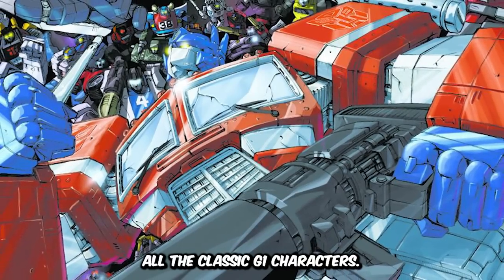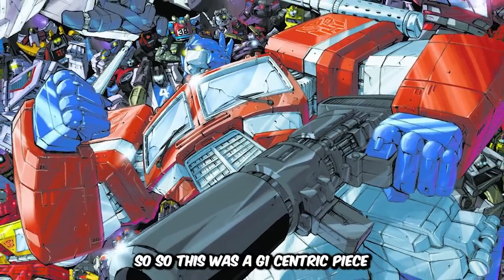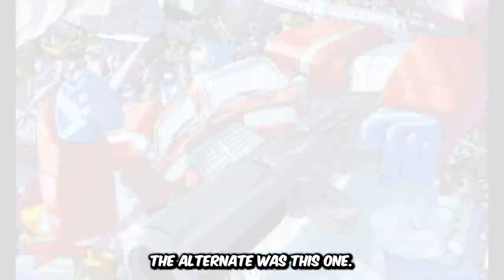Jazz here, like you'll see all the classic G1 characters. So you see Grimlock here, the Dinobots over there. So this was a G1 centric piece. The alternate was this one.